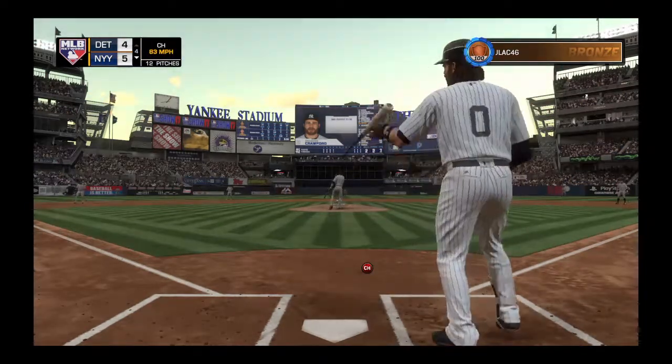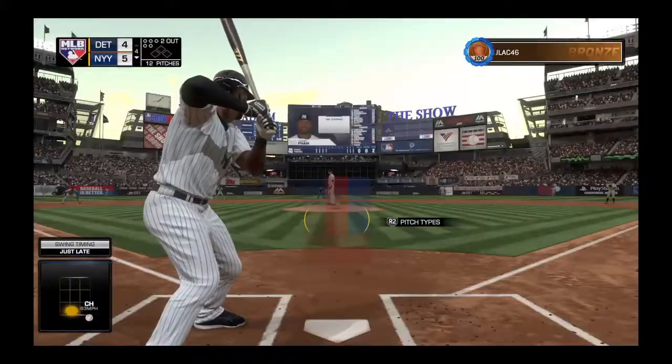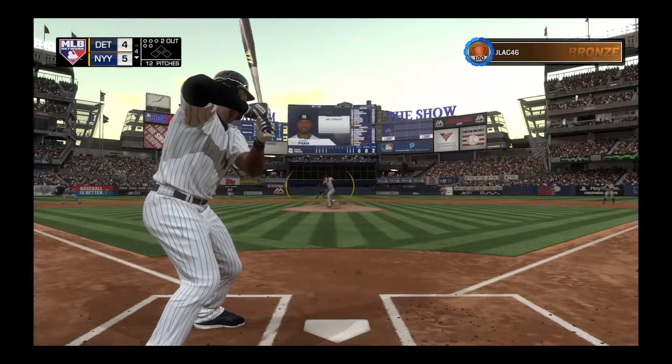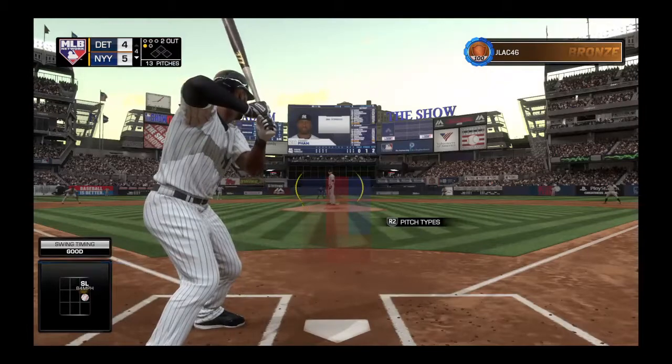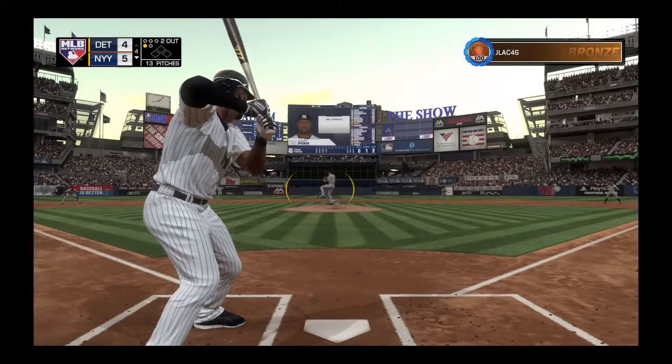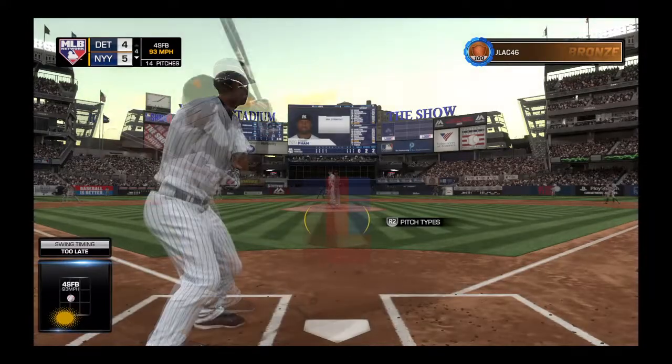And Crawford swings and misses at that one. A strikeout victim for out number 2. The batter, now to the plate, Tommy Pham. He was a strikeout victim in his first try. Oh, and a hearty cut there to begin the at-bat. It's 0-1. Could we see another strikeout here?